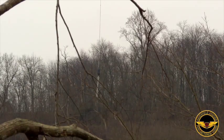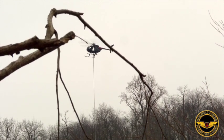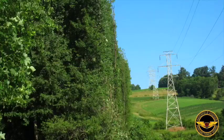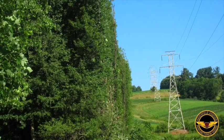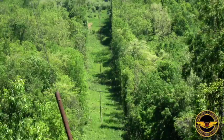Tree cutting is unique in that the utilities are defined by government regulation to maintain a right-of-way, which is the distance between those lines and the tree line. And it's very important that a utility has a reliability that maintains that corridor.